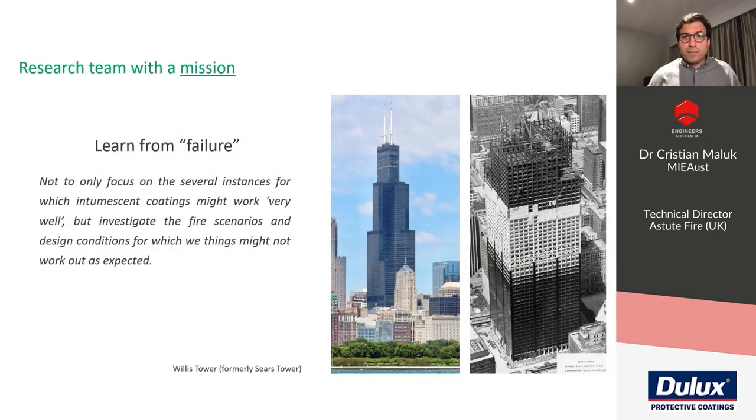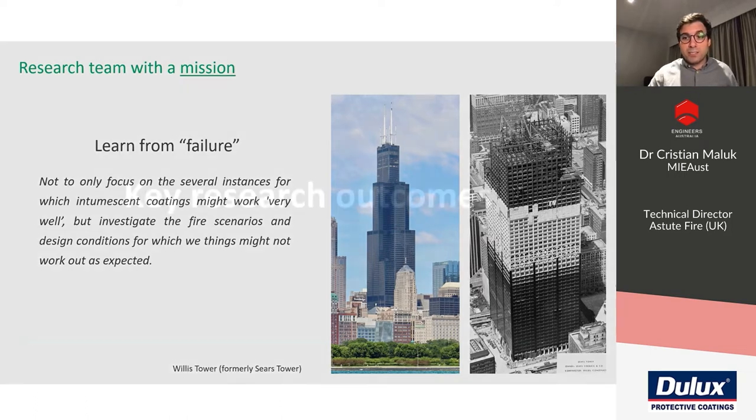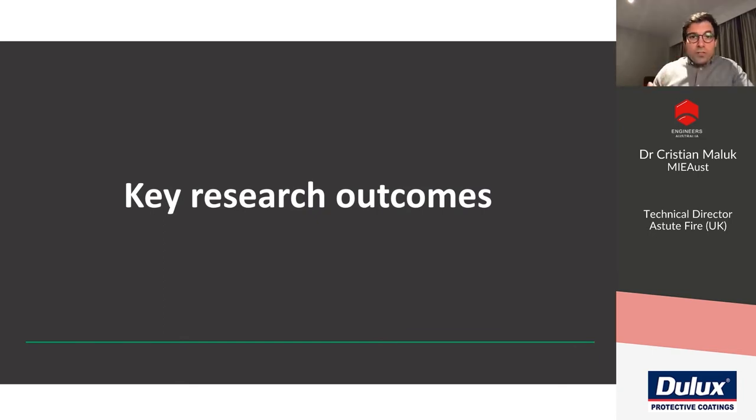This research team, which has evolved in time, has been based on a mission. And the mission has been to learn from failure. I know that might sound a bit odd, but it's essentially not to only focus on the several instances for which intumescent coatings might work very well, but instead investigate the fire scenarios, design conditions and applications for which we think things might not work as expected. So I'm going to go over a few key research outcomes that we've obtained out of several years of studies in this topic.